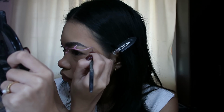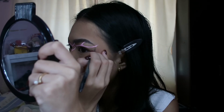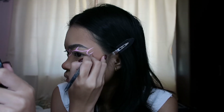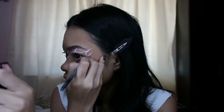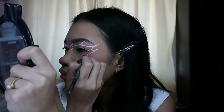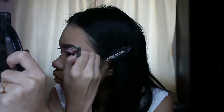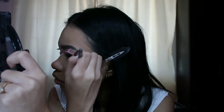So I'm doing this very carefully, and as you can see, this is a very slow process for me, but you gotta do what you gotta do to achieve what you want to achieve. I've been looking back and forth at the other side of my face to make sure that it is very symmetrical. I am indeed trying my best here.